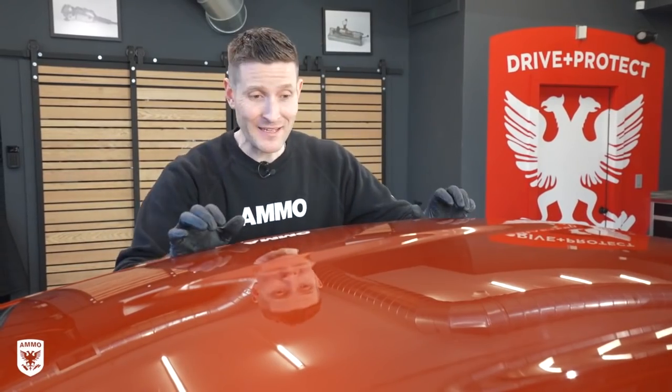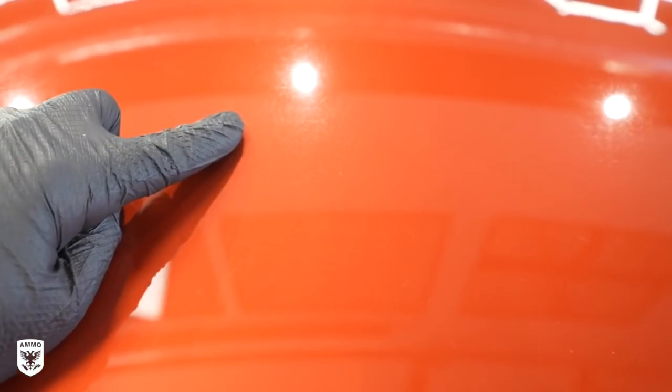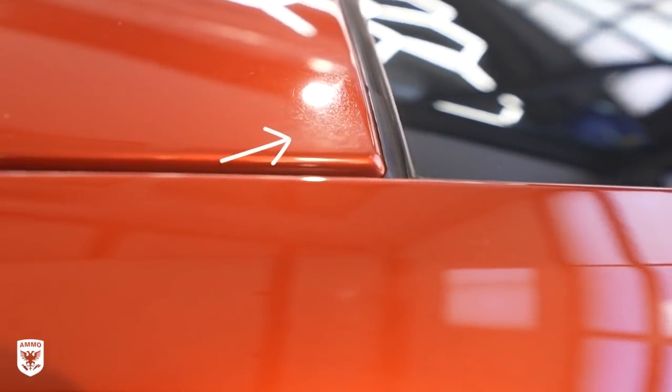Okay guys, on to the main event of the roof here. Now it has a ton of pigtails and sanding marks in the middle of the paint, but actually a bigger concern is around the edges. Why is that a concern? It tends to be thinner, you have less room to work. It's a little bit kind of scary working on that part.